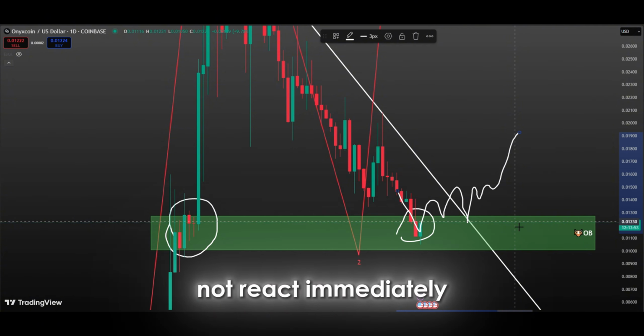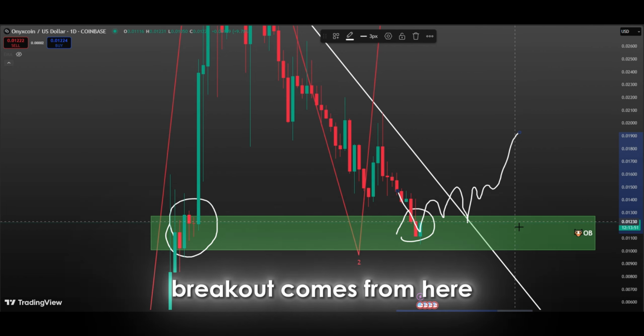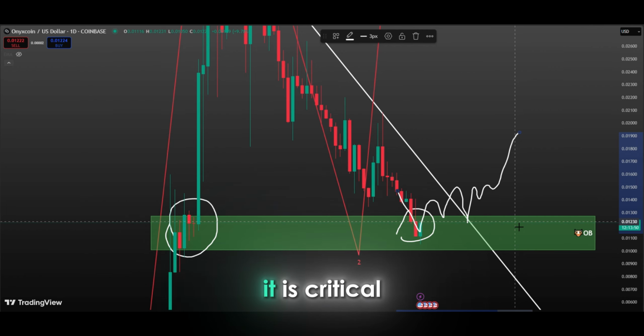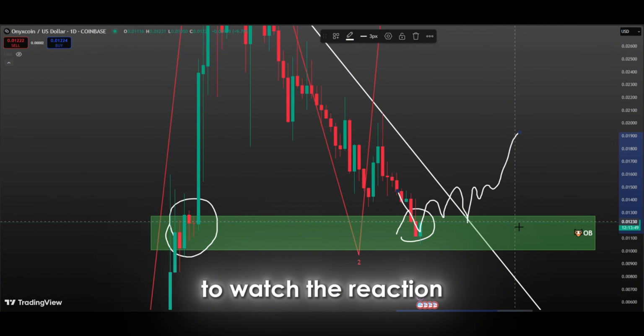Usually, the price may not react immediately in such areas. It may consolidate for a while and create a balance of buyers and sellers. If a strong breakout comes from here, the price will first need to break the falling trend line. Breaking this trend and holding above it is critical for the uptrend to continue stronger. It is necessary to watch the reaction and act accordingly.